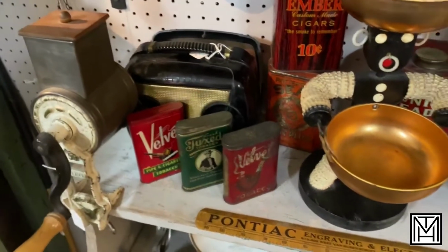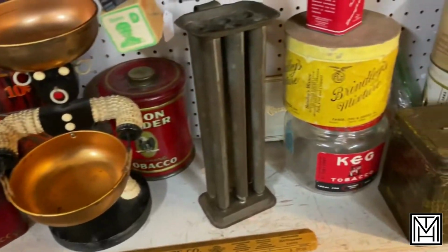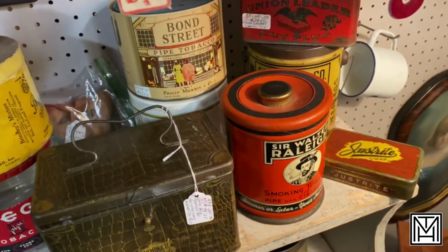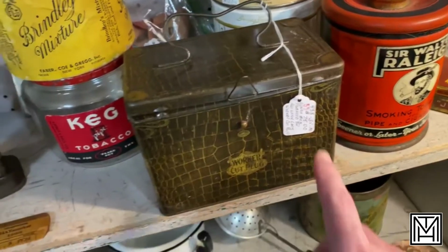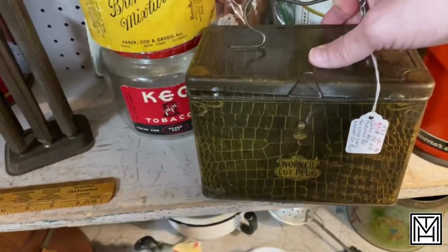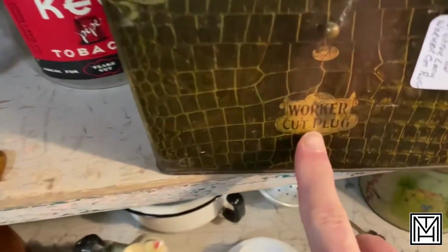As always, I love following a deep dive or a triptych to go into a shop and find some of what we had been talking about. And not that long ago, Katie talked about her tobacco tin collection. And what I found interesting is she talked about a tin similar to this. I think hers was a Union Leader, but she called it the lunchbox style because it had the big handle on it. This one is something different.